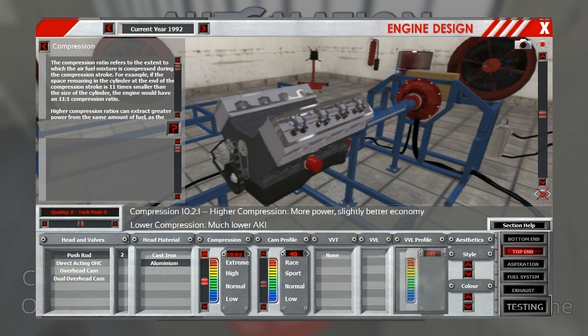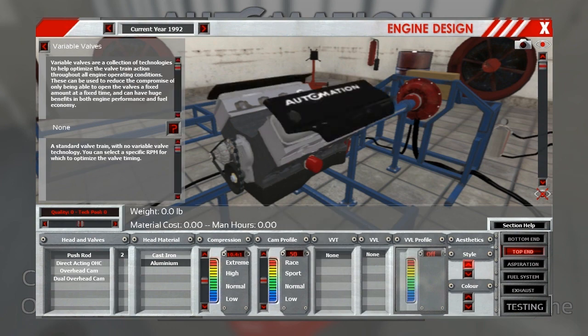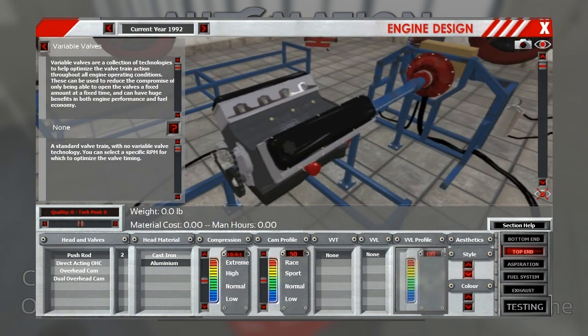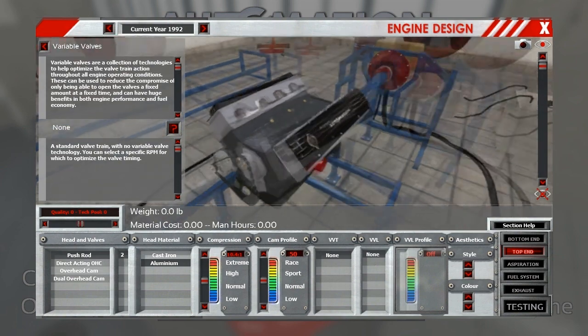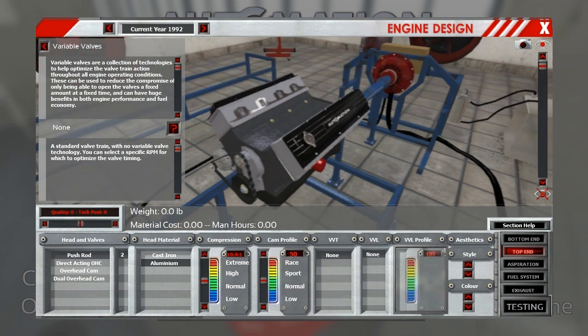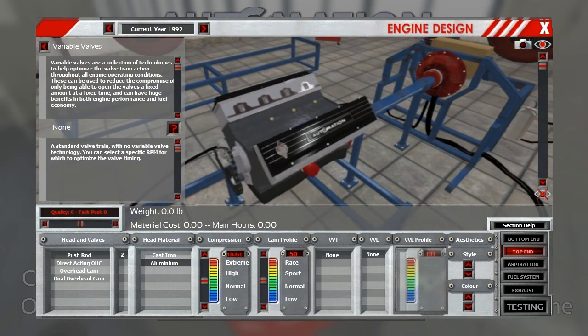Same 10.4:1 compression. Cam profile, we're going to go up again, and we'll start with 50. This is not that drastically different of a motor versus the old L48. We'll go with the plain valve cover there, and maybe the fins. You couldn't really see them, but the black fins work. This motor was featured in such things as the Camaro of the era and the C4 Corvette, and it was well known to be halfway buried under the firewall in pretty much everything it was in. So you don't get to see a whole lot of the valve covers, but they were black with fins.